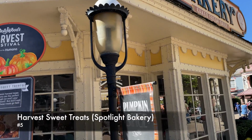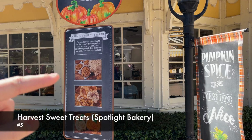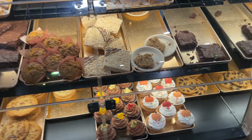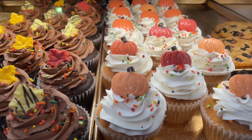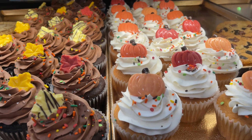All right. Number 5 is you have to get a Harvest sweet treat from the bakery. They had pumpkin cookies, brownies, really cool caramel apples and dipped marshmallows. They had really fun dipped Oreos, all sorts of Harvest-themed sweet treats that you can try. And I will give you a tip. If you go to the bakery right when you come into Dollywood, check out what they have, and you might want to get one early and save it, or midday, because we spotted some really cool ones and we waited till the end of the night.